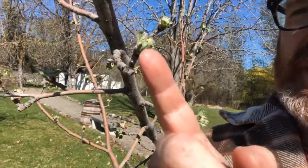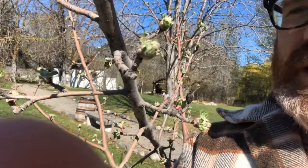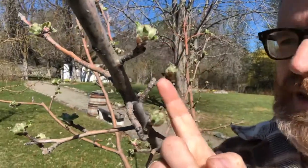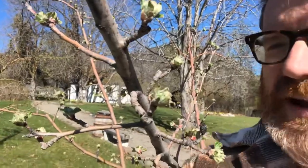The thing is, we don't actually want 6 apples to grow here. All we really want is one on each of these little, we call them spurs. So there's one here, and there's one here, and there's one here. We only want one on each spur. Now there's a couple of different things that we can do.